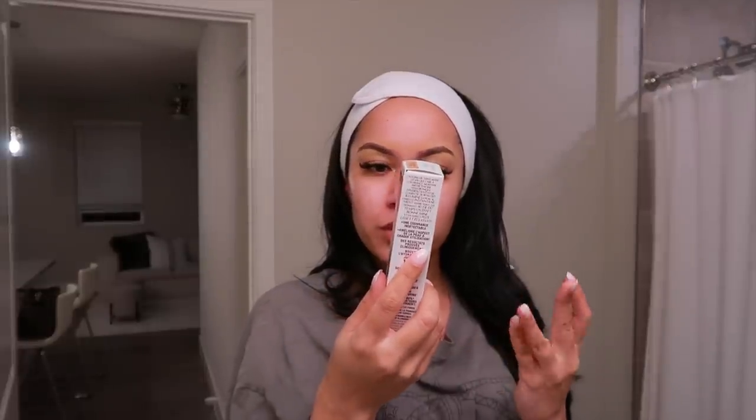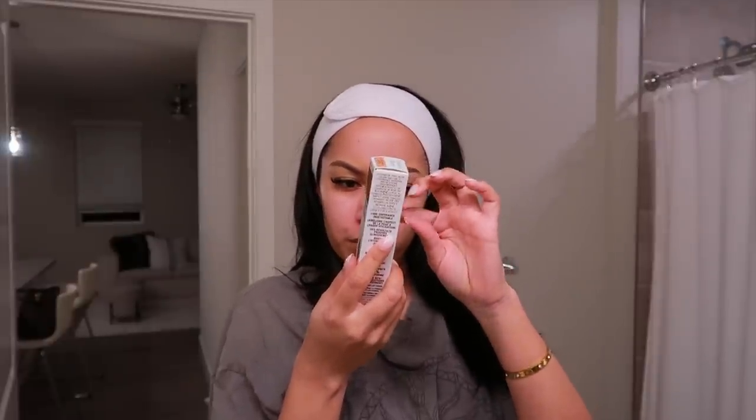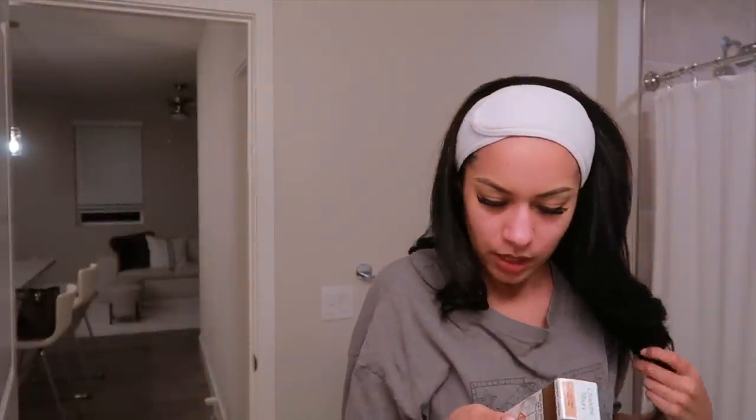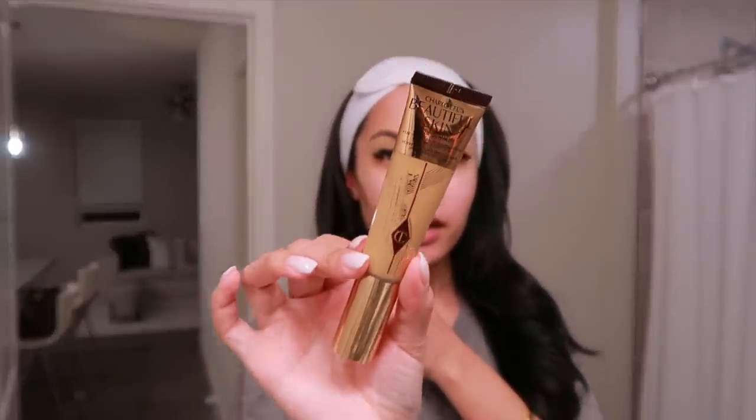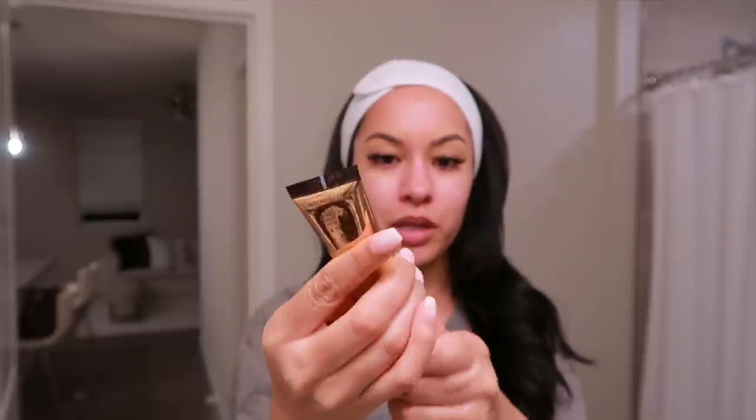Undetectable coverage, improves the look of skin, clinically proven results. And I can't read the rest because there's a sticker, but it's supposed to minimize appearance of pores, pigmentation, and dark spots. And your skin appears instantly brighter. So I got shade 7 neutral. Let's open this up. This kind of gives me a CC cream look, but that is what that packaging looks like. Looks really pretty actually.